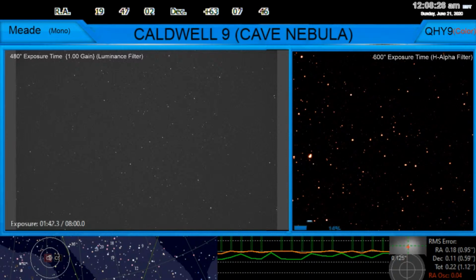I changed the exposure time on both of them. So now it is 8 minutes on the left and 10 minutes on the right. Guiding is not as perfect as the other one, but that's okay. Should still be able to get a 7 to 8 minute image on both of them. We'll see.